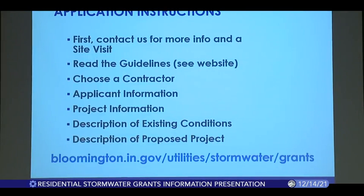All right, so a very general rundown of what the application process looks like. First, you want to get in contact with us. You can get in contact with Christy, our education specialist. She's really running the show with the residential stormwater grants. You can also email us at stormwater@bloomington.in.gov. We have guidelines on the website that will really help you look at the nitty-gritty details of the process.